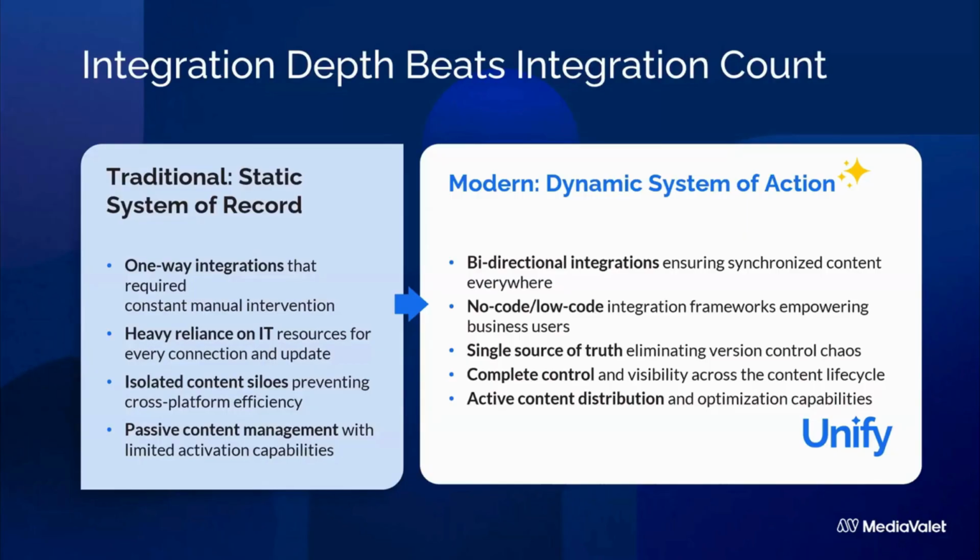So if we look at the left-hand side here, this is what most organizations are still running on. And I want to be clear, it's not wrong. When these decisions were made, this all made sense. So they were one-way integrations for the most part. Typically, heavy IT involvement was needed, and they were isolated systems. That was what was available at the time. It got the job done, but it was slower, and this worked when we were in a more stable, slower world. But look at what it actually creates day to day.